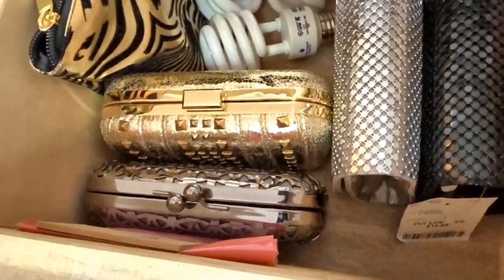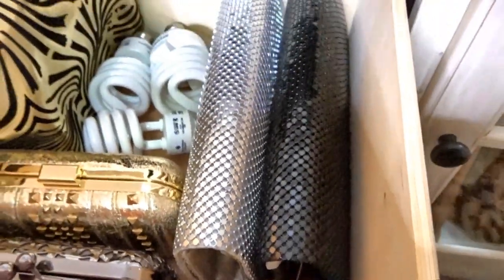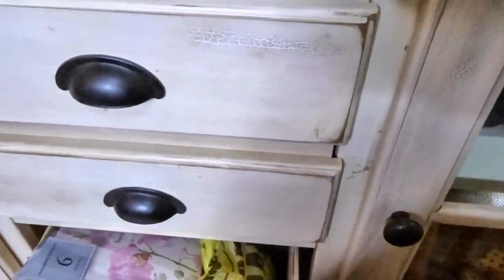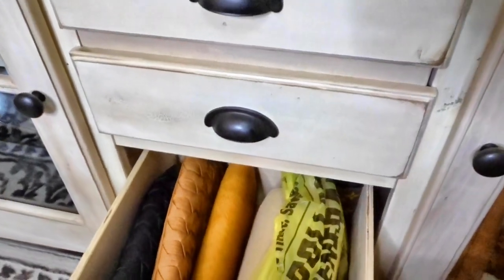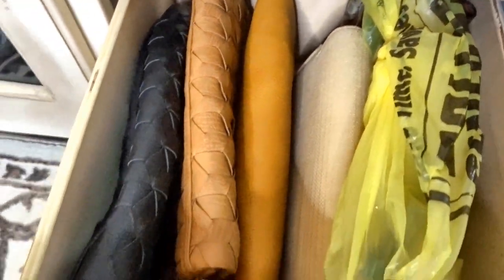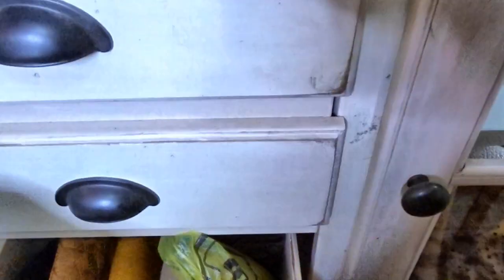I have more clutch bags in here. And it's a shame I have stuff still with tags on it that I've never even carried. I did not know I had more of these. So these are the fragrance sachets that you put in your drawer. I just went and bought some more of those the other day because I didn't know these were hiding down there. But those are some of my other bigger clutches that wouldn't fit inside of the cabinet. And I also have some wallets back here as well, so yeah. Put that back in there.